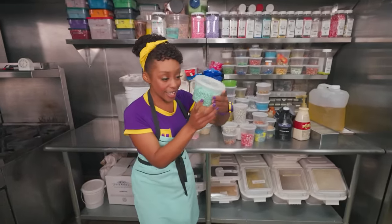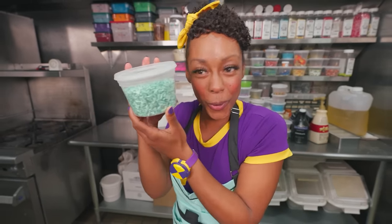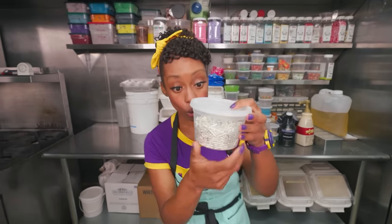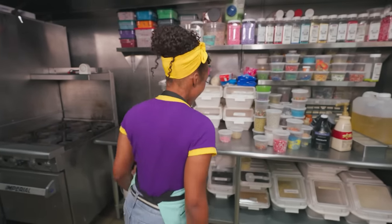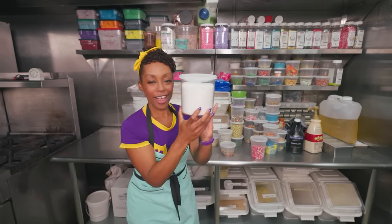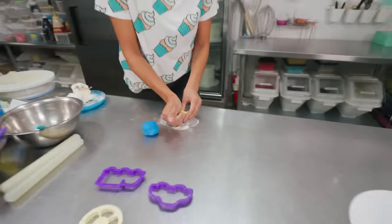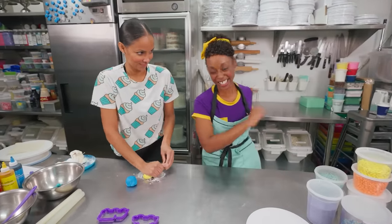Oh, look at this. Kind of look like mermaid tails. Cool. I'd like some of those, please. And check it out. These are metallic. Some of those. And, oh, look. This kind of looks like snow. That's pretty neat, too. I just washed my hands, I have my embellishments, and I'm ready to start.